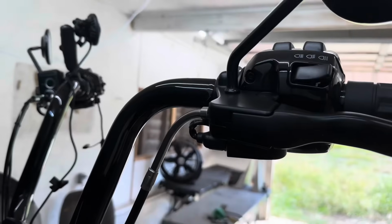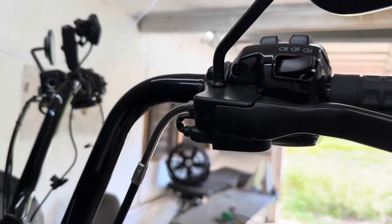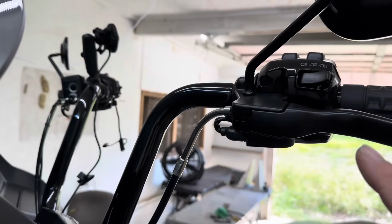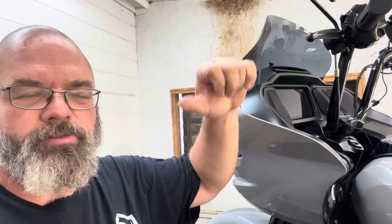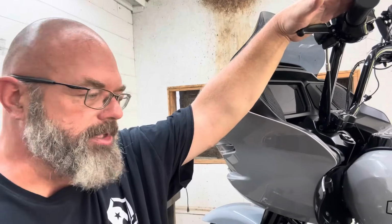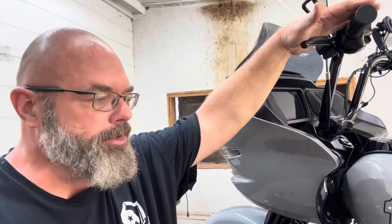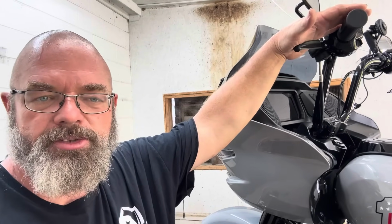As I was saying with the clutch, it just feels like there's absolutely no play in it whatsoever. Maybe just a tiny bit. I think there should be a little bit more free play in it. So it disengages almost immediately when pulling the lever, and I don't feel like I've got that good friction zone there. This may just be an adjustment, and I may fix that here in the very near future. If not, I will definitely make adjustments when I do the 1,000-mile service.